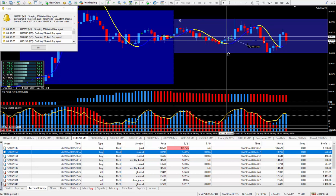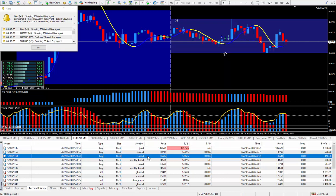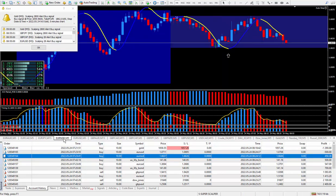Let's see, Euro Dollar, this should be negative 5. There it is. So I lost 5 pips on this one, not a big deal. Negative 5 pips is minus $500. So now we can get into the winners, starting with the Euro New Zealand. Here we go.